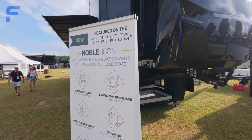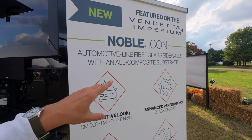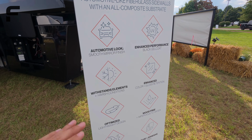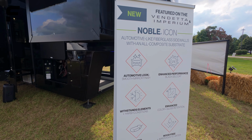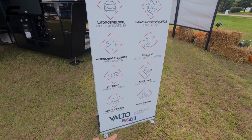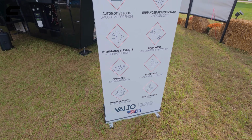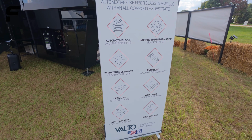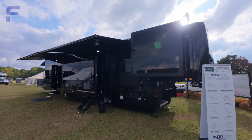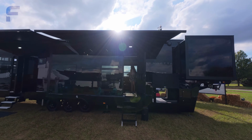We do want to talk about this exterior that they have. See how it has that automotive kind of mirror-like finish there? This is the Noble Icon package. This is gonna be standard for what it comes with, but it has that gloss finish, wood-free, so all composite materials in the sidewall. Supposedly it has enhanced performance from like the UV protection, and then it's glue and adhesive free, it says as well, and it's impact and abrasion and also puncture resistant, it says. So I don't really want to put that to the test necessarily, but that's what it says. So supposedly everything with this sidewall setup is going to be maintained and look a lot better for a lot longer period of time. But that's pretty much everything I could think to get to in this video.